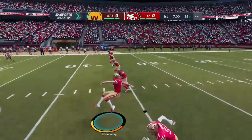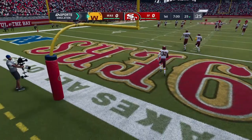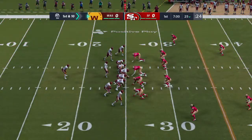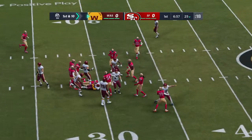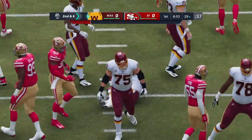Australian-born punter Mitch Wishnowsky to get things going. And we are underway from Santa Clara. And that'll carry over the back line of the end zone for a touchback. And from the 25, they work this to the 29, a gain of 4.